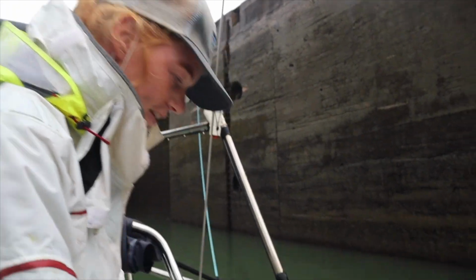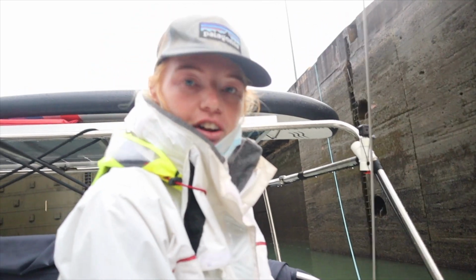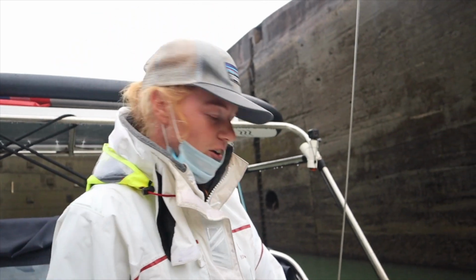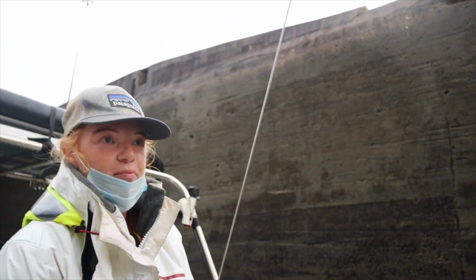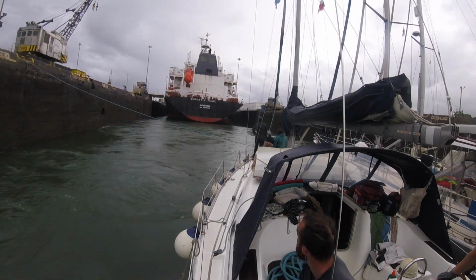As you can see, we've got these big, thick lines going all the way up, and there's a lot of load on them. We've got 3 boats worth of load, so Ash had to help me out, but I think we're good now. The gates then close behind you and the lock begins to fill with water.